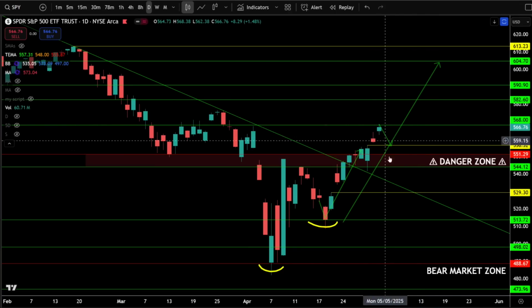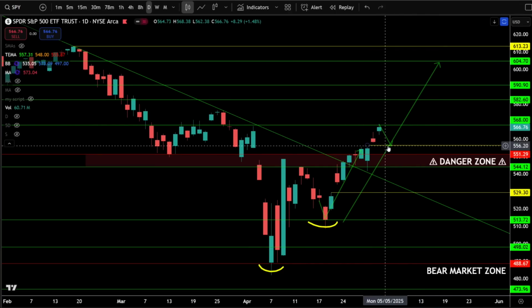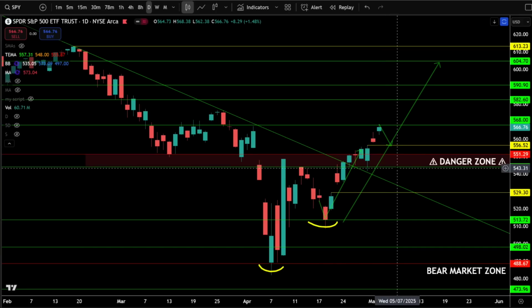Now, longer term, if we continue to hold above 544, I am still expecting SPY to continue higher, which gives us plenty of room for a pullback within this zone, with the very critical supports during a pullback at 555, 551, and 544.